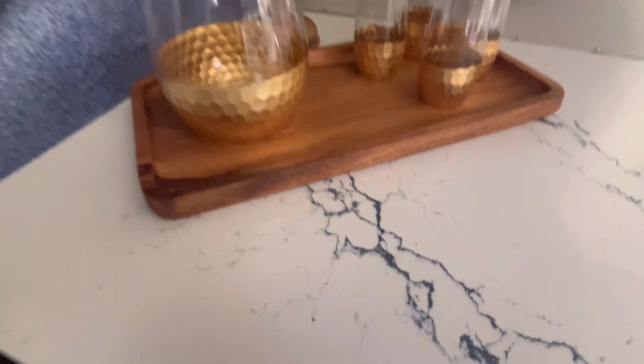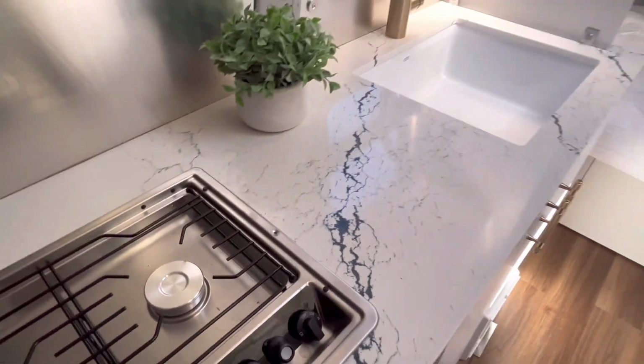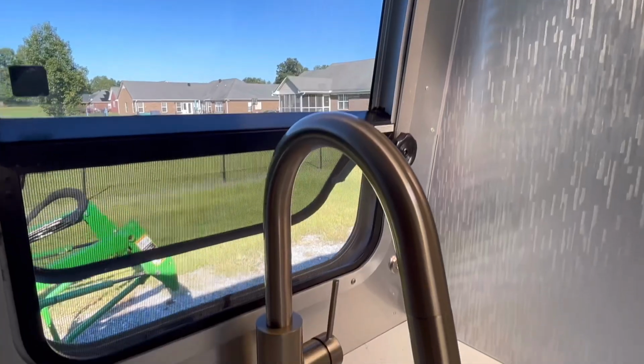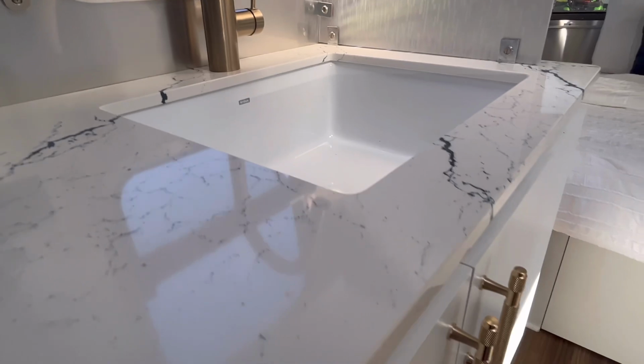Look at these beautiful countertops. This is Cambria quartz. So quartz is very durable, it's beautiful, it won't stain, and Cambria happens to be the top of the line when it comes to quartz countertops. And just like in all of our units, new sinks, faucets, and cabinet pulls.